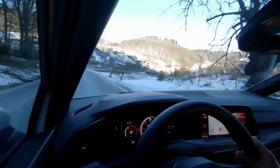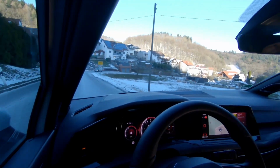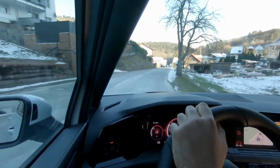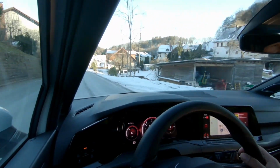Another thing that changes in the sport mode is the dynamic chassis control, so the DCC. In the sport mode, the suspension is a lot more firm, and the compression and the rebound are adjusted so that it tries to make the car as planted and keep it as flat and level as possible.